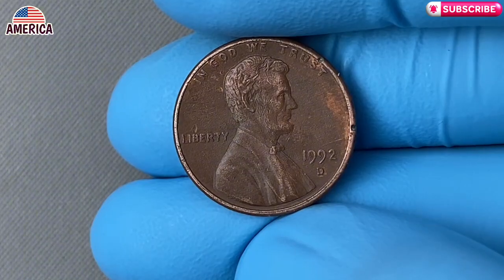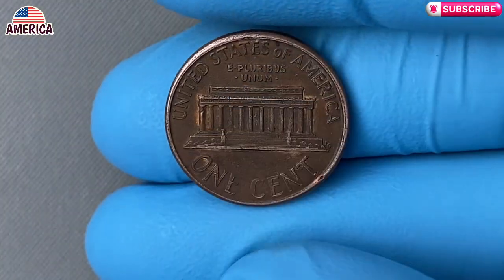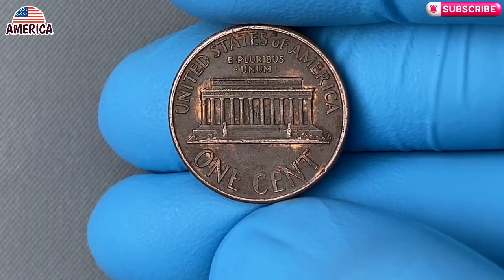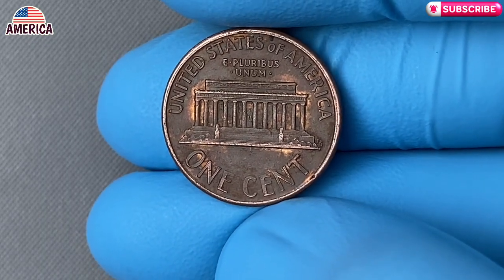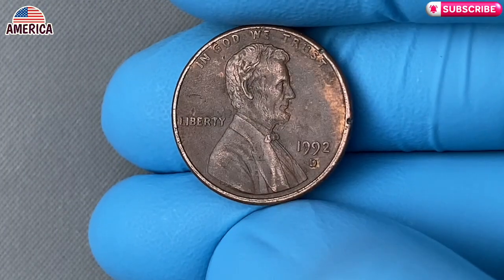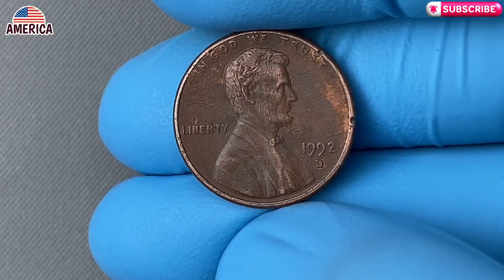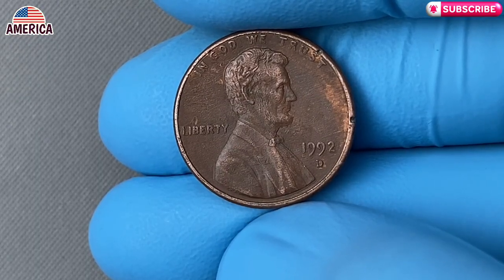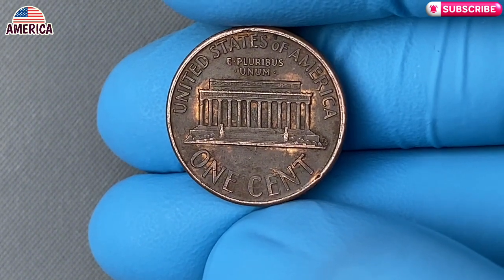Top 7. We're taking a closer look at a coin that you might not think twice about, a 1992 US penny. But what if I told you that this seemingly ordinary penny could actually hold a secret worth thousands of dollars? Yes, you heard me right. This little coin, often dismissed as just another copper-plated penny, could be hiding an incredible value. So, stick around, because in just a few minutes, you'll be amazed at what makes the 1992 penny so special and how much it could actually be worth.